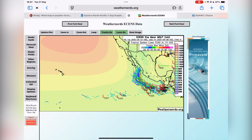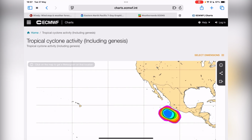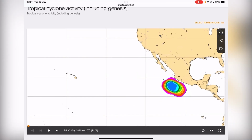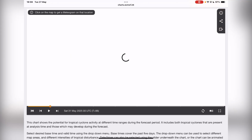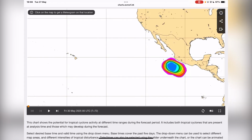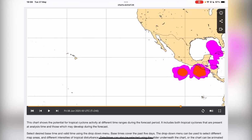So we'll keep watching. And here's the European tropical storm probabilities. This is certain to form in the next day or so, but let's see what might happen. So by Friday it shows some 80 to 90% tropical storm probability, more like 70 to 80%. Then the dark blue close to 90% later, and it kind of goes near Mexico, into Mexico there.